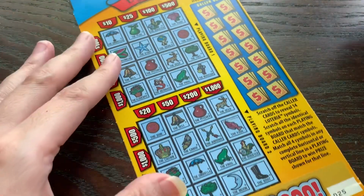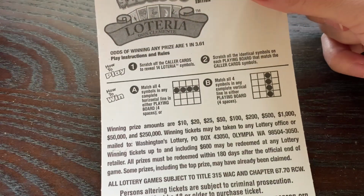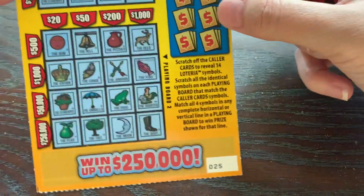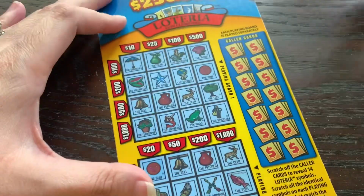They developed their own symbols, so we don't use any of the original symbols, which does make me a little sad. I mean, it's cool we have our own ones in Texas, but it'd be kind of neat to see the original ones. All right, odds 1 in 3.61. And it looks like there is no diagonal here, so it's gonna be their columns or rows.